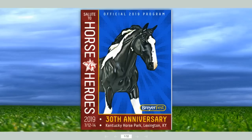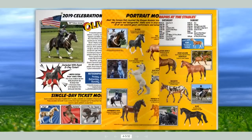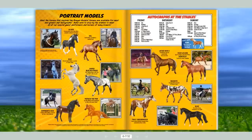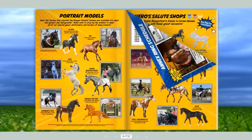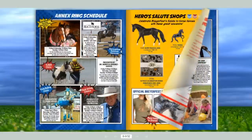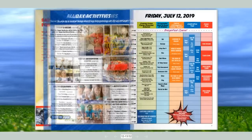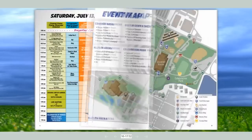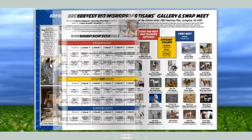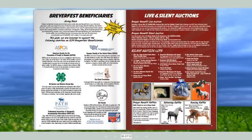But I know there's more than that to look through. I'm not going to go over, of course, the regular run models and guest horses that are going to be there. But I feel like I'm missing stuff besides the live auction horses. Am I? Is that kind of it? I guess that was kind of it. I thought, I don't know, I feel like there was more models. I could just be losing my mind, or it's because I didn't go over the special runs problem.